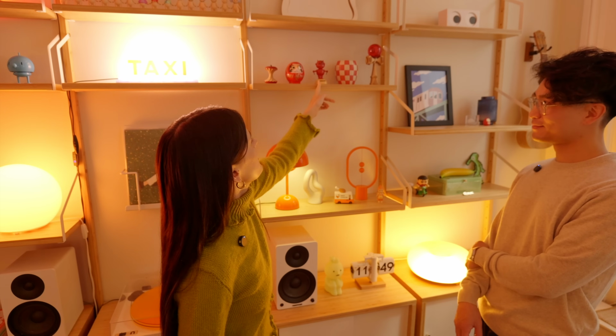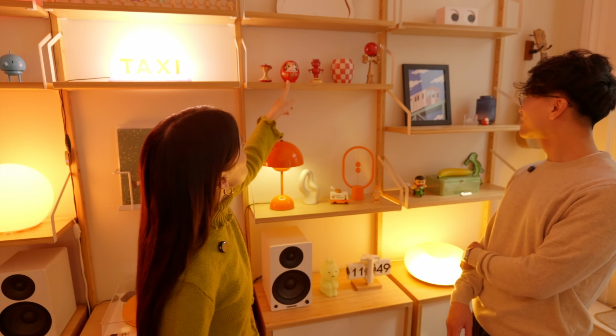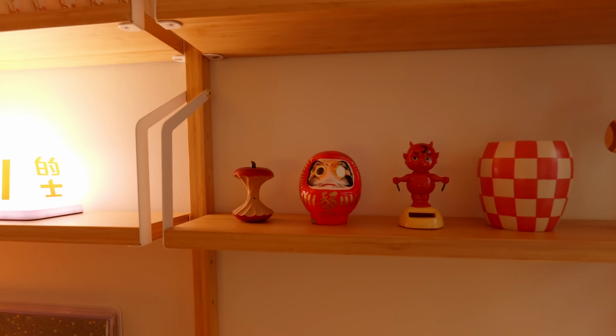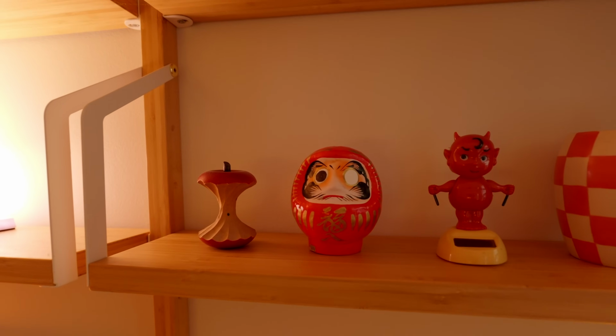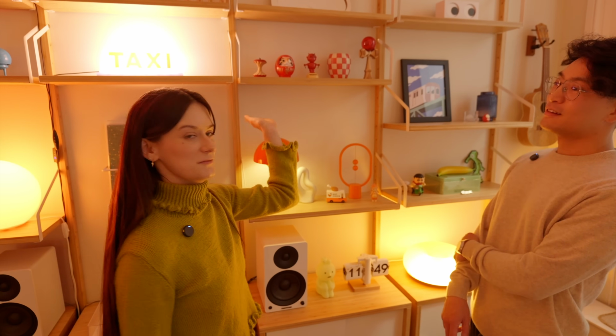This, I think my mom got in a cereal box and I just thought it was really cute, so I kept it. This is a daruma. It's a Buddhist symbol of perseverance. When you have a big goal in life, you fill out one of the eyes. And when you accomplish that goal, you fill in the other one. So we still have a goal to complete.